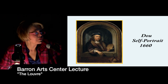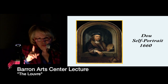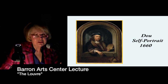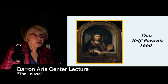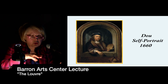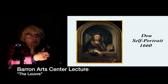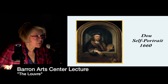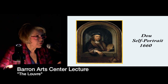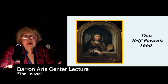Sometimes he would put ivy along the window to show the ivy also extends into our space. The one at the Metropolitan in New York has ivy around the windowsill, okay? So you might want to go see it. And Dou is absolutely marvelous. And he popularized for artists coming after him the idea of looking into a window or the person standing at the window, doing whatever they do. Okay, well, I'm going to show you a few more of these window pictures done by other artists as well. So he was, as I said, the first pupil that Rembrandt took in 1628, and he stayed with Rembrandt for 4 years.